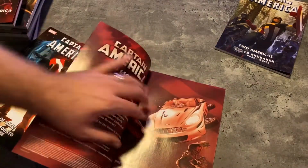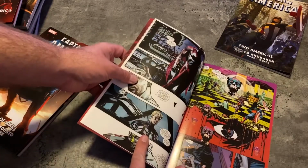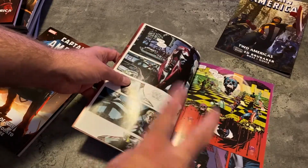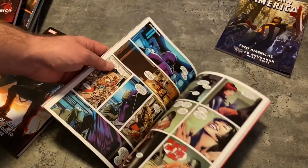I don't know if you can see it right there, but his Captain America Super Soldier outfit right here is basically the stealth suit in the Winter Soldier movie, which is cool. So it was like a nod to what was going on at the time.